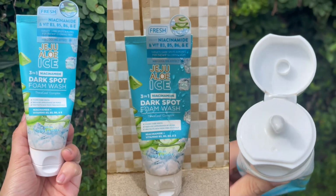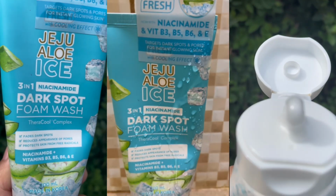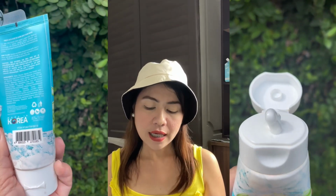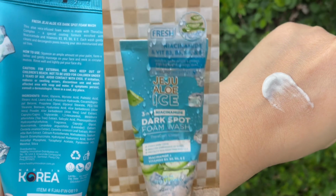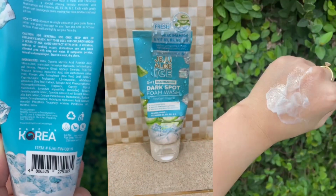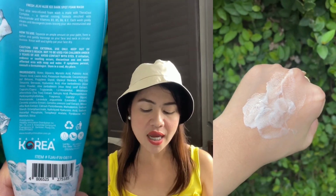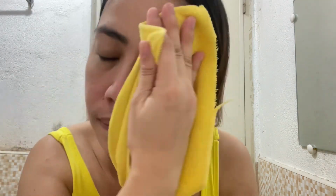What is this Jejualoeice 3-in-1 Niacinamide Dark Spot Foam Wash? This aloe vera infused foam wash is made with Thera Cool Complex, a special cooling formula enriched with niacinamide and vitamins B3, B5, and B6, also vitamin E. Each wash gently cleanses and decongests pores, leaving your skin moisturized and oil-free. How to use: squeeze an ample amount on your palm, form a lather, and gently massage on your face and neck in circular motion. Rinse well and lightly pat your face dry.